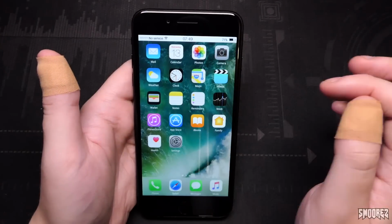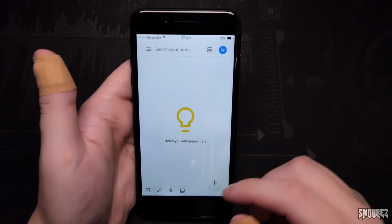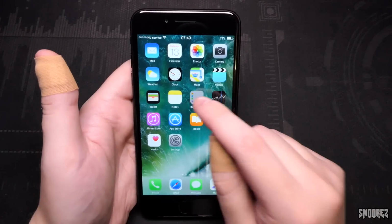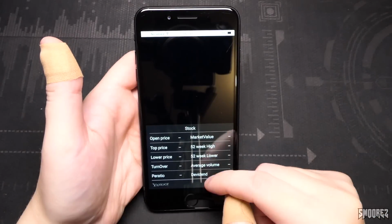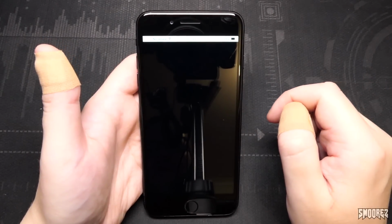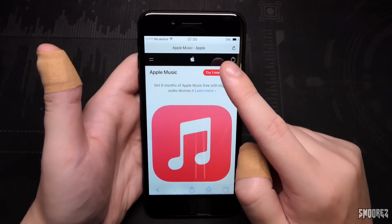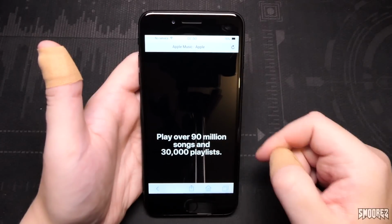Nicely done. Notes is just Google Keep. They could have at least put an iOS skin on it. Well, they did change the icon, so I guess that's good enough. Reminders is just to do. Stock. This too appears to also be a picture. iTunes Store. Go on. Oh, it actually opened up the browser and opened up Apple Music. The actual legitimate Apple Music website. So that's just a shortcut to it.